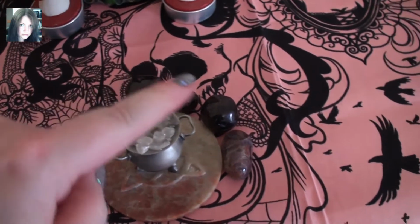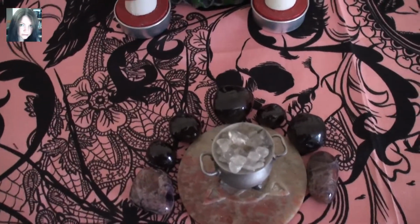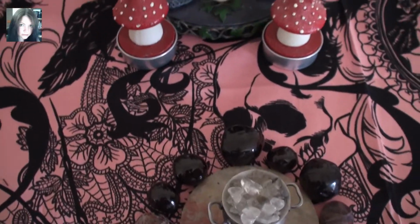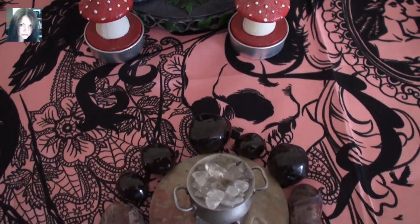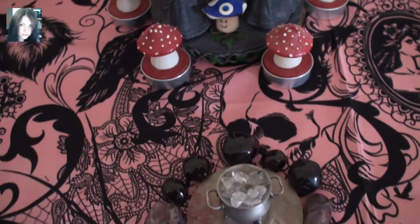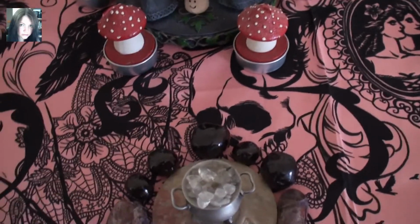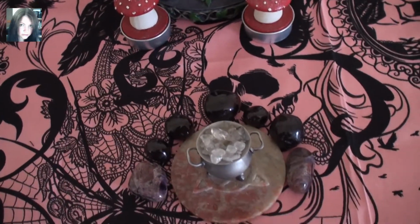And garnet is very much about blood. Right, I feel like so morbid right now, but so excited about how morbid and yet beautiful this altar is. Blood, blood, blood, blood. I want to suck your blood.